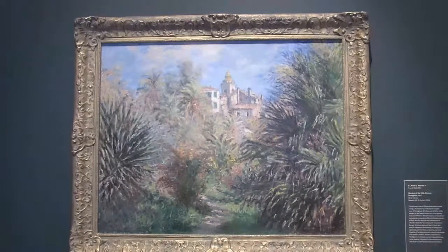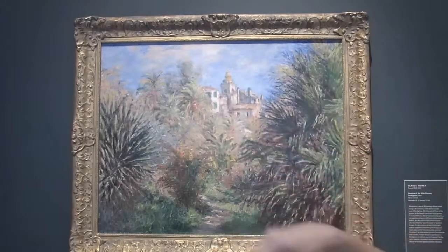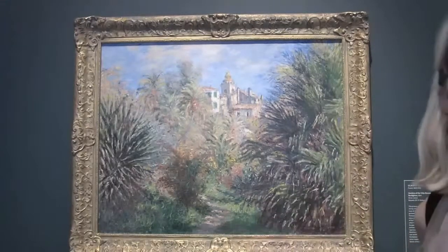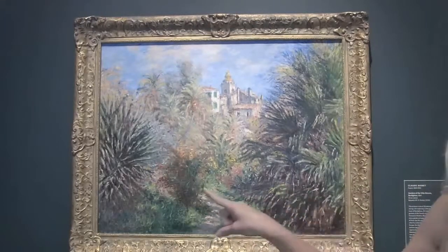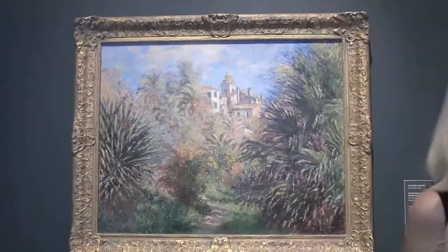Monet said, I don't care about painting the place. I don't care about painting these buildings and these palm trees. What I care about is painting the light. So that's why he was so interested in painting at all different times of day. And he did this by doing light colors and dark colors and big brushstrokes.